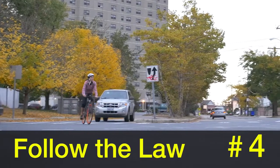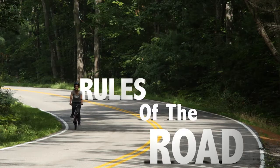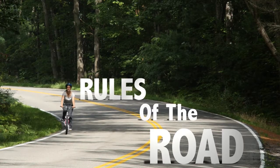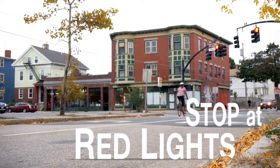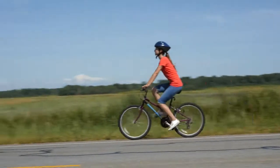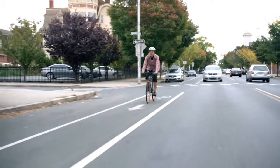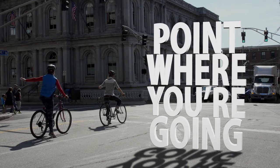Step 4. Follow the law. Bikers must obey the same laws as other vehicles. Learn the rules of the road and follow them. Always stop at stop signs and red lights. Ride in the same direction as traffic. Be predictable. Ride in a straight line. At intersections, point in the direction you are going.